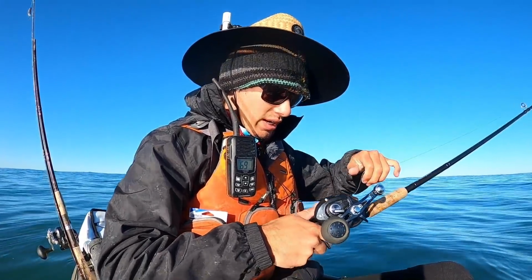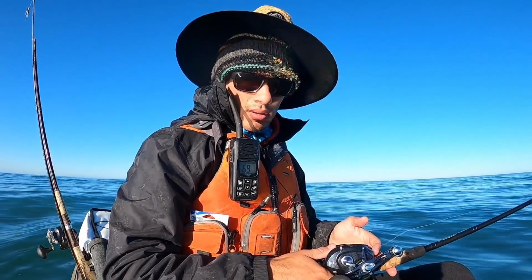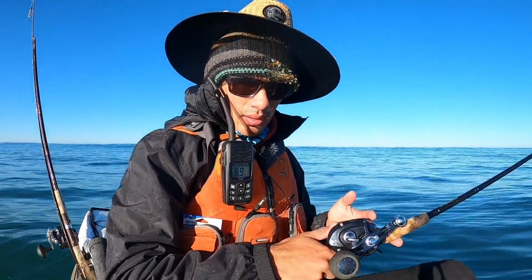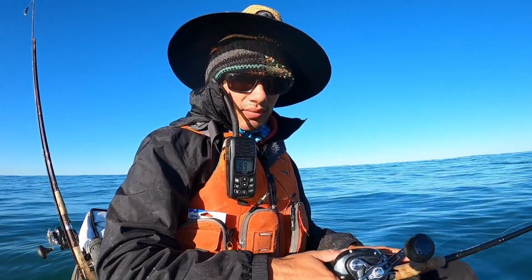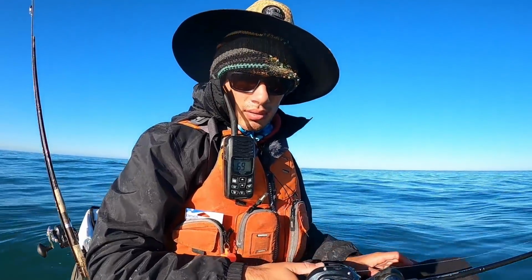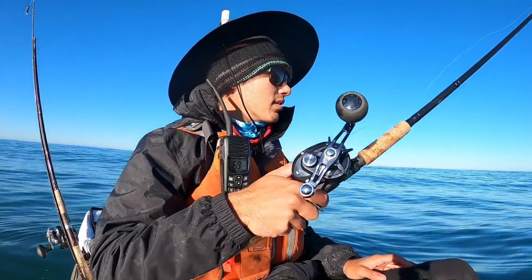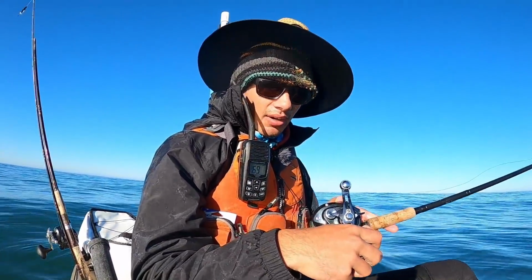First I want to check my drag. Feels pretty good. There we go. Yeah, there's definitely some rocks here. This is just like your typical vertical jigging. Just up and down, bouncing it up and down off those rocks.